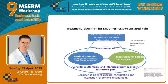So here, this slide also simplifies the algorithm, how we should treat patients with endometriosis-associated pain. The first line treatment will be either combined oral contraceptive pills, continuously or cyclic, although the continuous approach is better, or the use of progestin. But in the absence of improvement, understanding that we need at least a 3 month period in order to reach such conclusion, then we have two options, either to perform laparoscopy for diagnosis and treatment, or to escalate the treatment to GnRH agonist or antagonist.